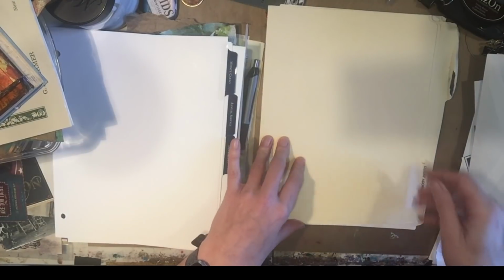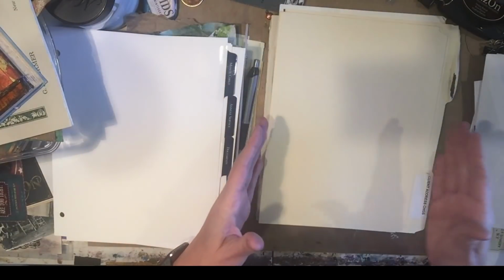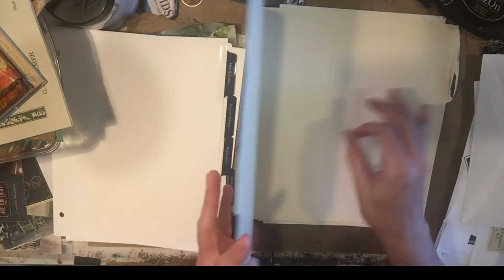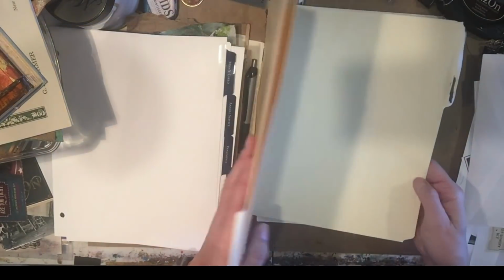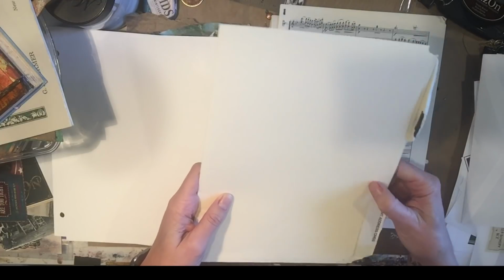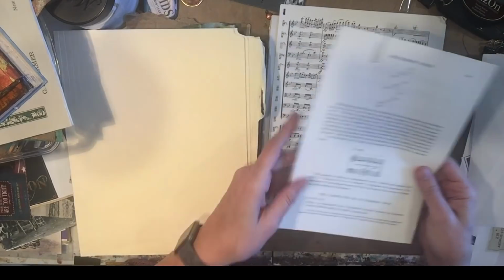Now I print on file folders because I like having a little bit heavier paper sometimes. So I'll cut them down to size to fit into my printer. And I like having the little bit of the coloring on it so it's not so stark white. And it does work really well for lettering, giving a little bit heaviness to it.